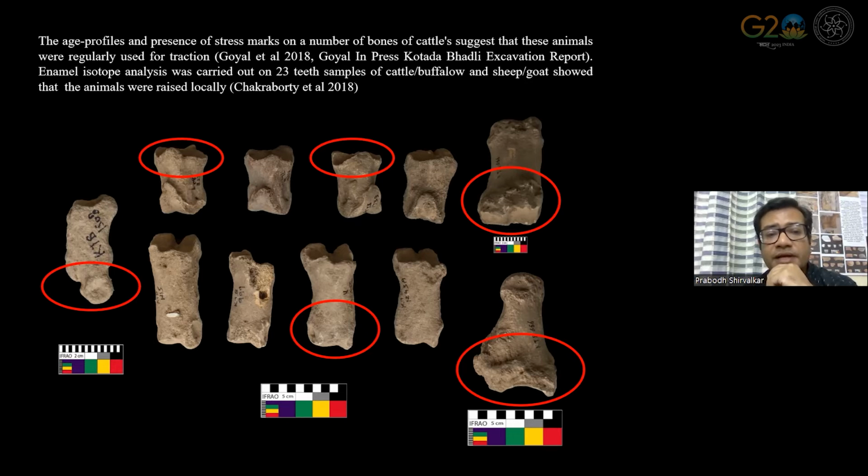Whereas the work done by Chakrabarti on enamel isotope analysis, carried out on 23 teeth samples of cattle, buffalo, sheep and goat, shows that the animals were raised locally. So here we can see that we are getting two different kinds of animals: those used particularly for traction, and another group which is raised locally, probably used for meat and dairy products.